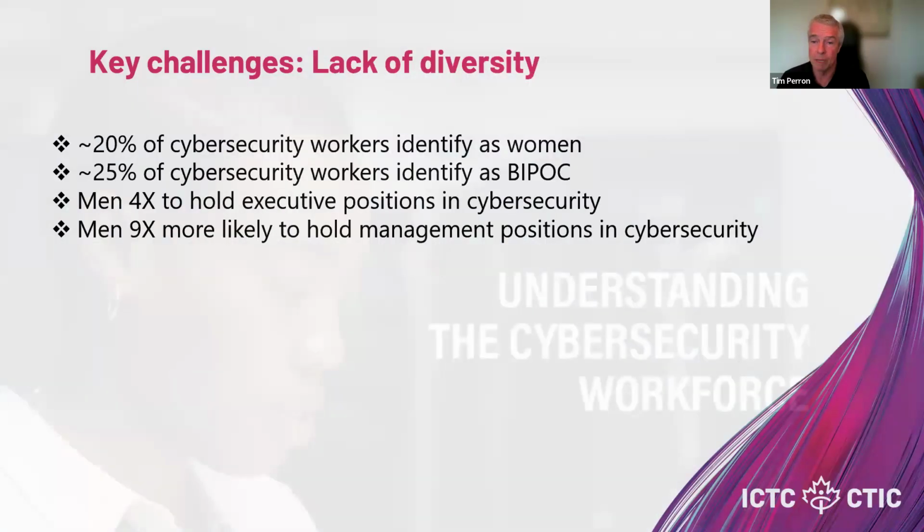Next slide, please. Another real challenge is the lack of diversity in the cybersecurity space. These stats are not necessarily that different, but I think they're a lot worse than we see in most tech areas. Only about 20% of workers identify as women in the cybersecurity space, and the BIPOC community does not do very much better. In management and leadership roles, there's just a lack of women. So we need to do something about that. Next slide, please.